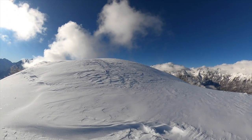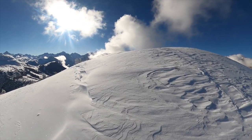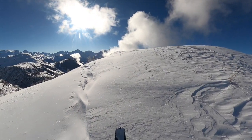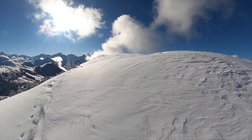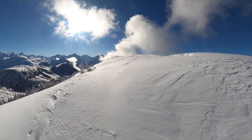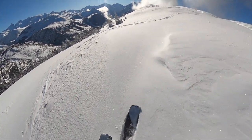It's another one of these decisions here. Straight up the steep bit? Nope. Much easier around the side and popping onto the other side from there. Conserve that energy. Save it for what's going to be an amazing way down with this snow.